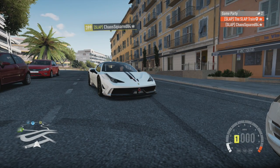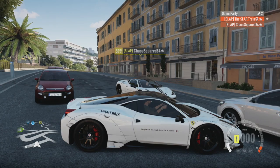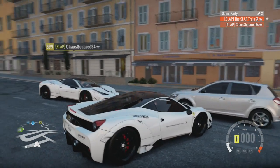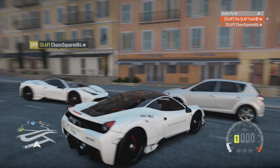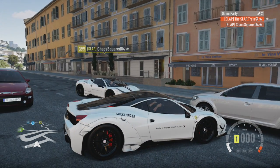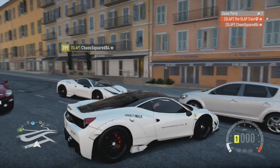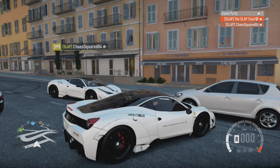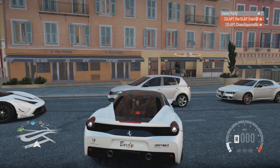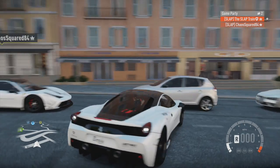Now today we are driving first the beautiful Liberty Walk 458 Special. This is actually a paint job done by Birdie. He actually did my design for the last video. I didn't even recognize it, but he is in Team Slap as well. He has a lot of other paint jobs. So big shout out to him. If you guys do need paints, check him out, man. He'll probably hook you up with something.